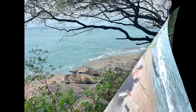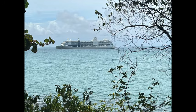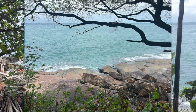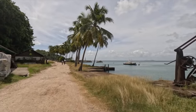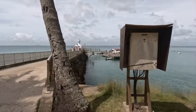It was very surprising to us that the French government did not create a beautiful resort here. The island is magnificent. The waters around it are certainly spectacular, and I think there was really a missed opportunity.